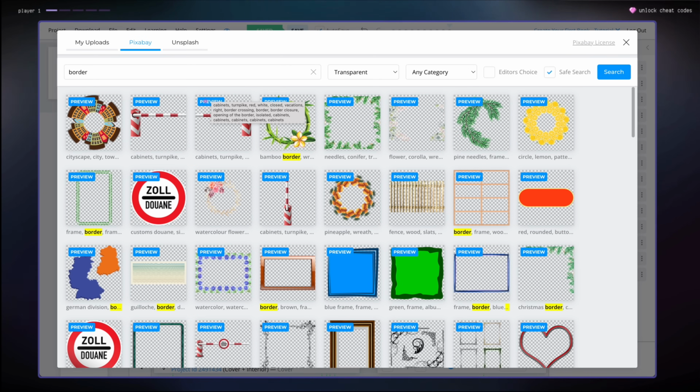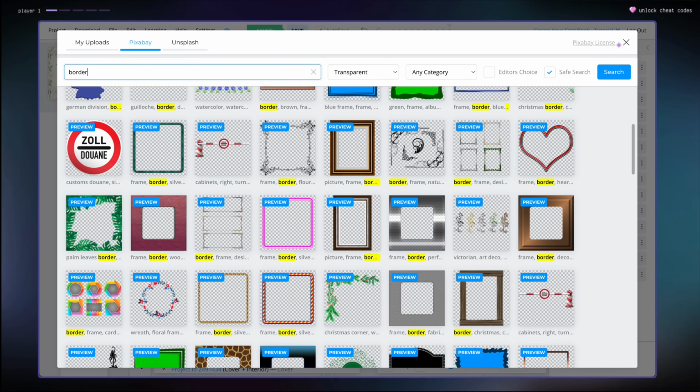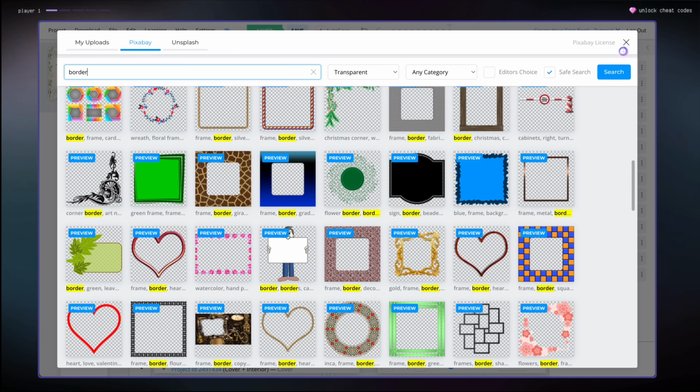A really nice hack that I have, if you don't want to individually place all these flowers, is to type in border in Pixabay, and you can see that there's all these borders that you can add. That's what I did because I wanted to have this done as quick as possible.